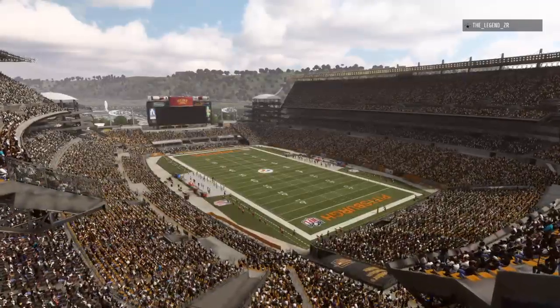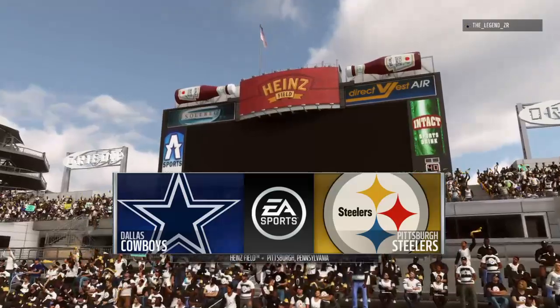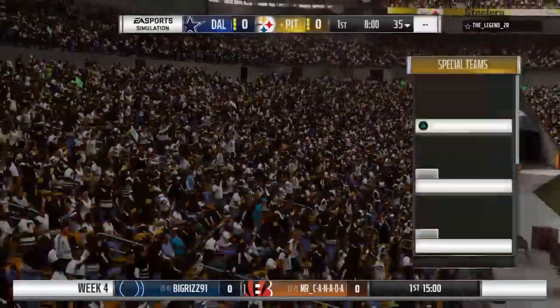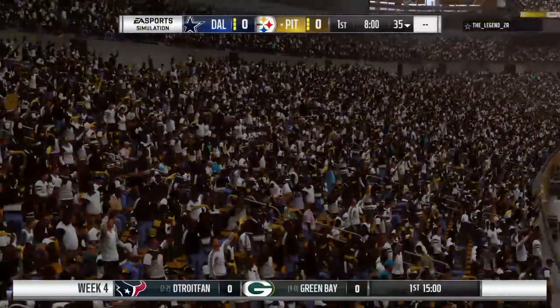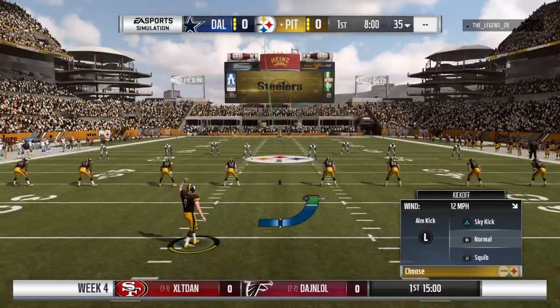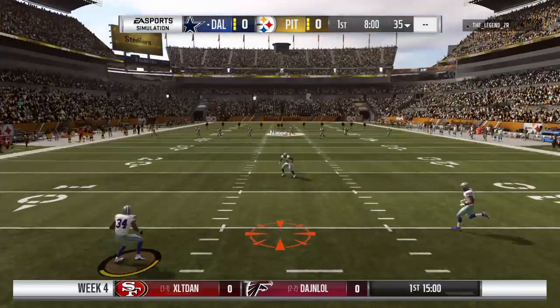Right at the convergence of the Three Rivers on Art Rooney Drive, we welcome you to Heinz Field in Pittsburgh, Pennsylvania. The scene a few moments ago, here it is. It's unlike any other in sport as both teams made their way out of the tunnel. These folks are fired up as their guys are ready to do battle between the Dallas Cowboys and the Pittsburgh Steelers.